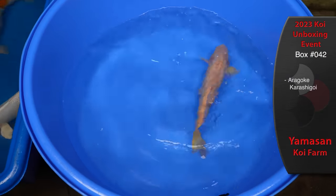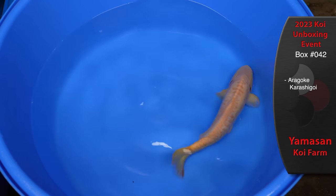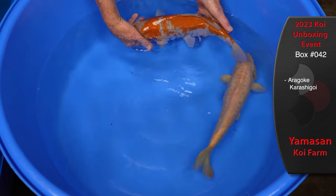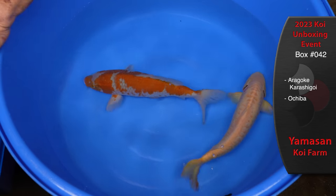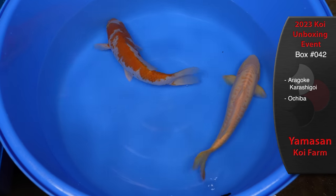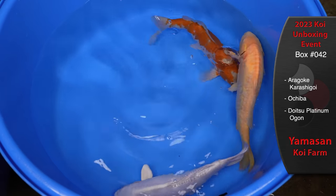Here we have a Arigoki Karashi Koi. Karashi Kois are known to get massive, so it's going to be really fun to see what this koi will look like with those big scales as the fish gets really huge. We also have a Ochiba and a Deutz Platinum Ogon.